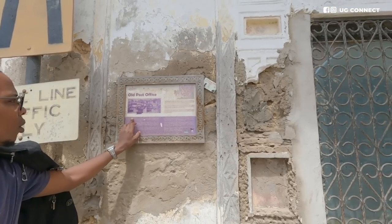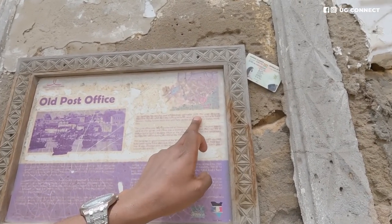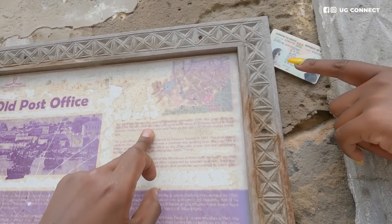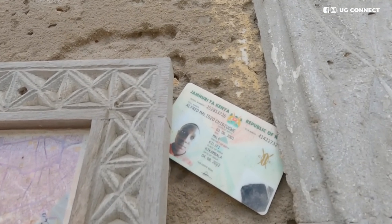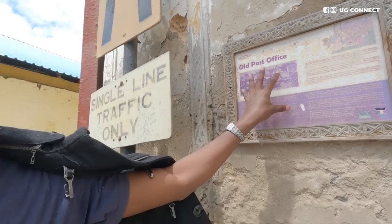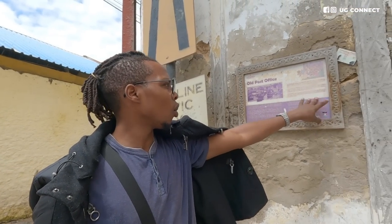Okay, so this building housed the post office, which opened in 1899. The post office enabled the Indians who built the railway to send news and money home. So the Indians, it served Indians most of the time. Okay. Yeah, because they could send money home and maybe receive money from their families. Oh, this is interesting.